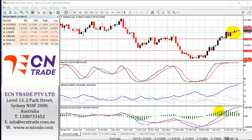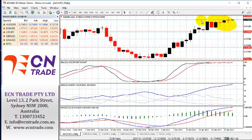To open this morning's webinar, the Australian dollar attempted to rally overnight, however contained by the resistance of 76.05, displayed a firm retreat, and as you can see here, the market once again forms the second long-legged doji. Now, from the long-legged doji, the market clearly indicates that we are seeing continued hesitation towards the top side.